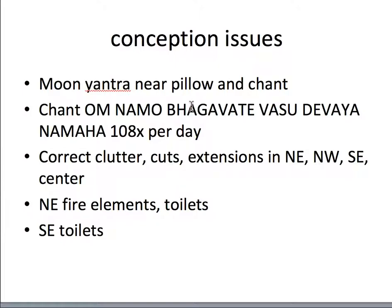Conception issues involve growth and some imbalance in the Southeast. So moon yantra near the pillow, chant Om Namo Bhagavate Vasudevaya Namaha 108 times a day. Correct any clutter, cuts, extensions in the northeast, northwest, southeast, or center. Northeast fire elements like toilets, definitely. Southeast toilets as well. Look at the shape as well.